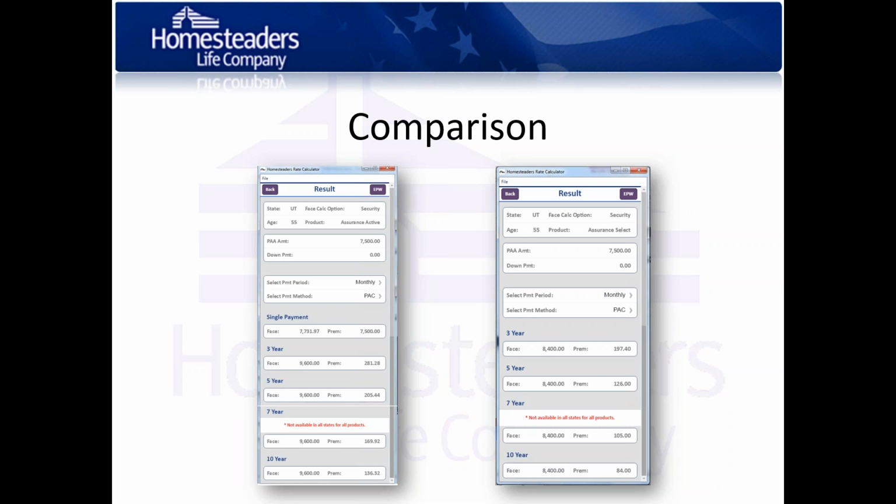So again, this is a wonderful option, especially right now as we're helping younger families. They're doing a modal pay and they're in good health. This is an option that you have.